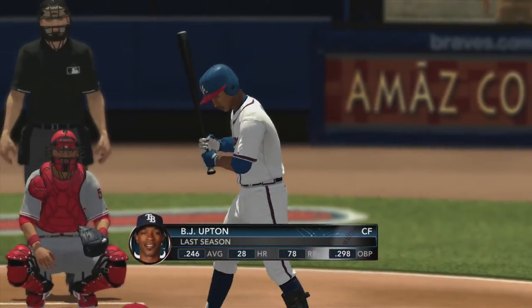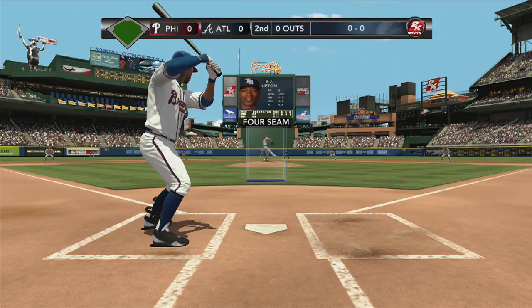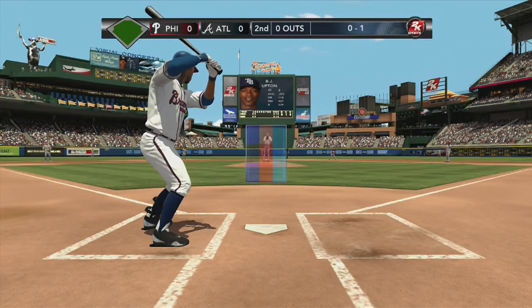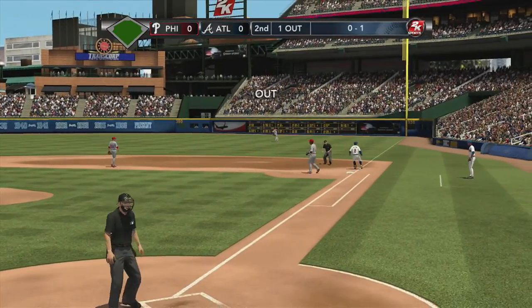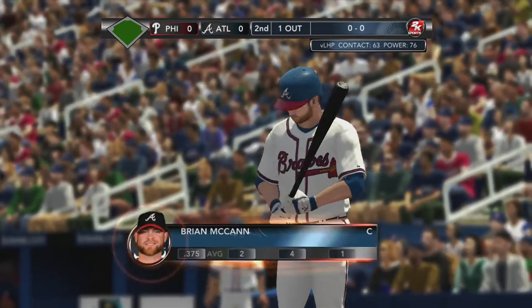And here's B.J. Upton. He'll lead it off. Foul! It's hit foul by Upton. Here's the pitch. Swung on, bounced weakly to second. Played by Utley. One down. So with one away, let's watch Brian McCann at the plate.